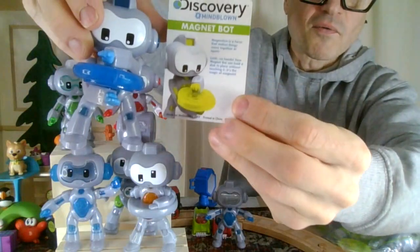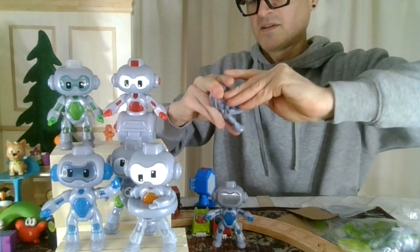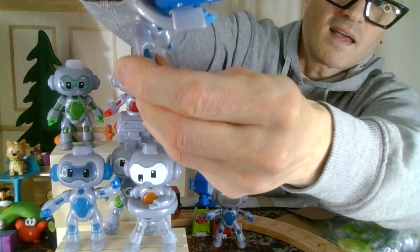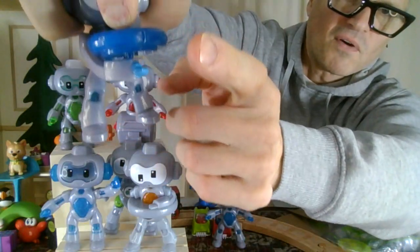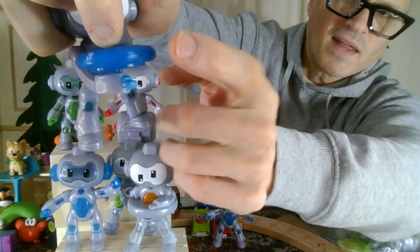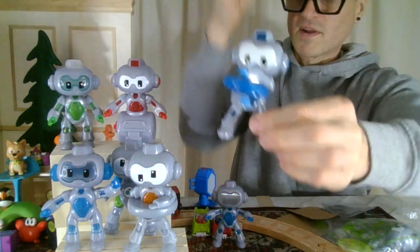I don't have the same color one, by the way. I would like it in yellow. We don't have any yellow robots. Yeah, I don't know what's happening, but if I do lift it out of the hole, you can see that it's not in the hole, and it is spinning, but it's not floating.